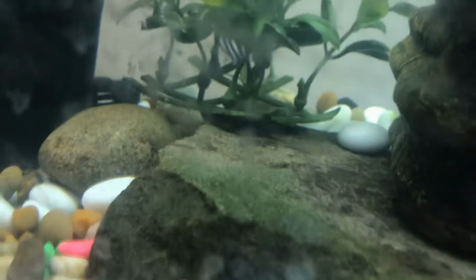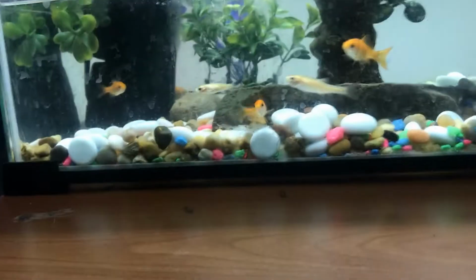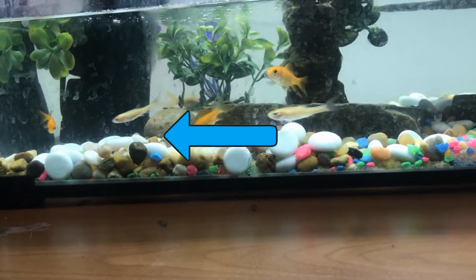Now in this tank I have a $10 filter which you can find almost anywhere, and it's actually pretty strong. Not as strong as the first one, but it definitely gets the job done.